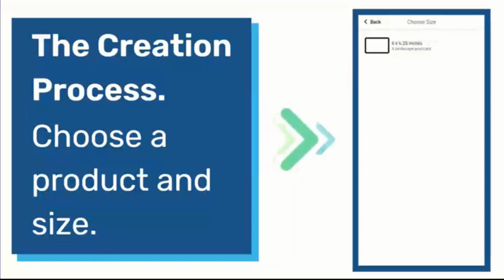So now I'm going to take you through the creation flow of a LIVINGMAIL postcard in the app. So once you download it, you're going to want to either create an account or continue as a guest, and then hit the create button. That's going to bring you over to this screen here, and then you're going to select your product and size, and currently we're supporting the LIVINGMAIL postcard at that 6 by 4.25 inches. So you're going to go ahead and select those two options.